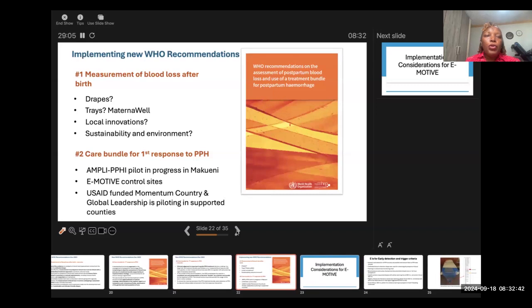So how do we implement the new WHO recommendations? Firstly, measurement of blood loss after birth. The first one is drapes, that is the most effective one. And I would like to understand, maybe from the audience, how do you measure blood in your facility following childbirth? Just 10 seconds, you can type.